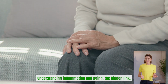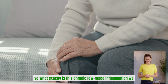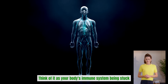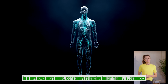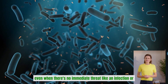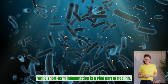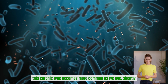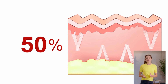Understanding inflammation and aging, the hidden link. So, what exactly is this chronic, low-grade inflammation we mentioned? Think of it as your body's immune system being stuck in a low-level alert mode, constantly releasing inflammatory substances, even when there's no immediate threat like an infection or injury. While short-term inflammation is a vital part of healing, this chronic type becomes more common as we age, silently causing damage throughout the body over time.